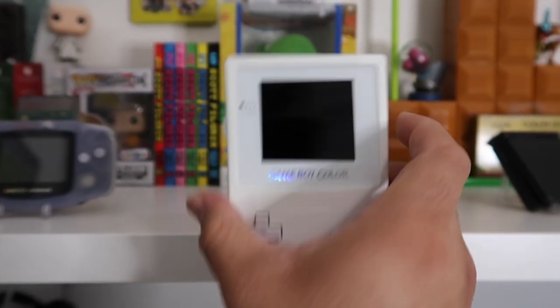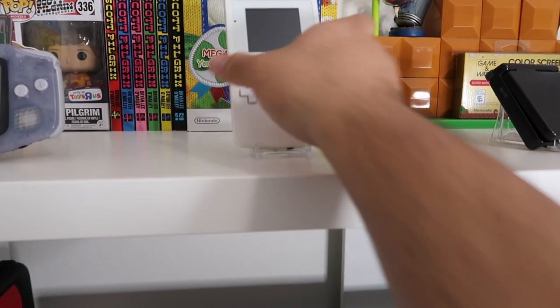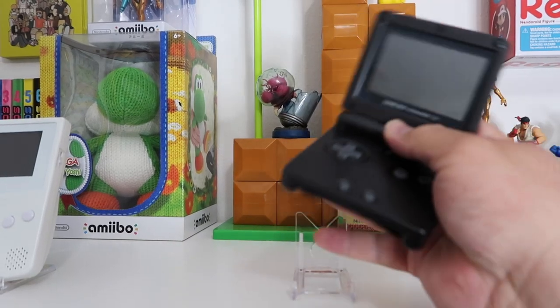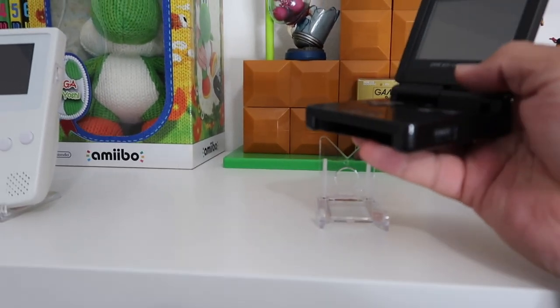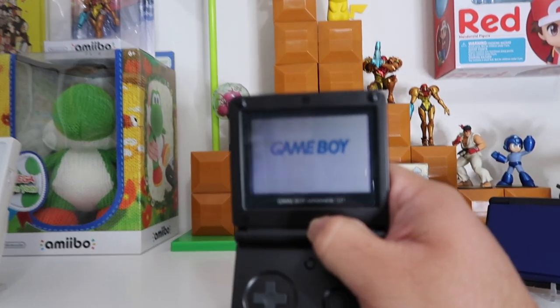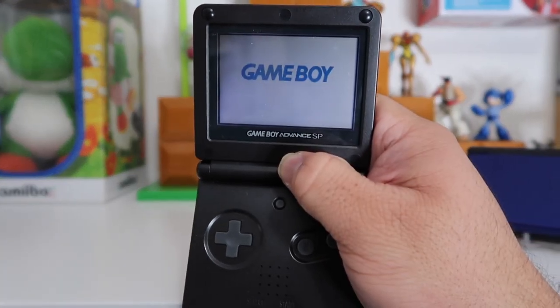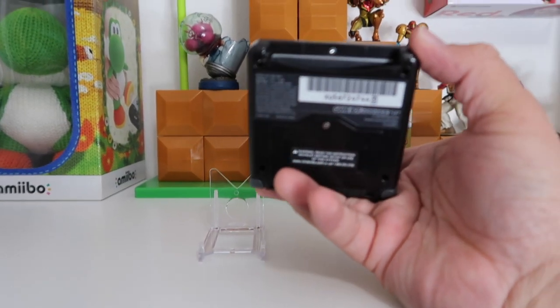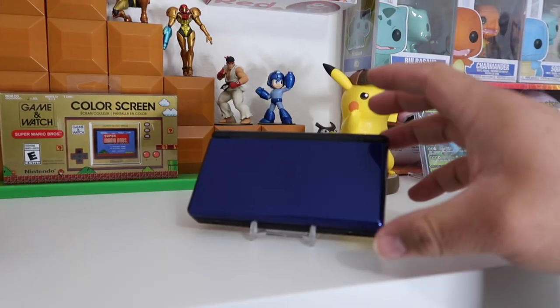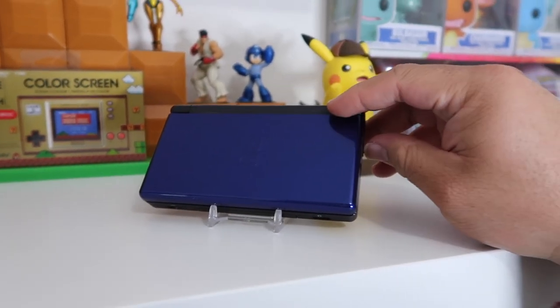Bro, so nostalgic. Oh my god, so beautiful. Moving on. Nintendo SP right here. Let's turn it on as well. Bro, the nostalgia vibes. It doesn't even have a game on. But the nostalgia. And then, of course, my Nintendo DS Lite.